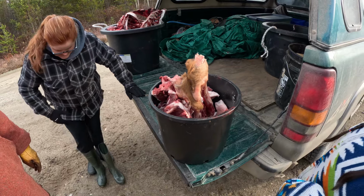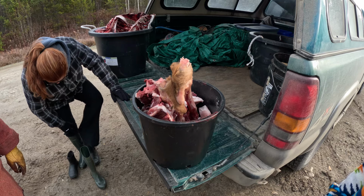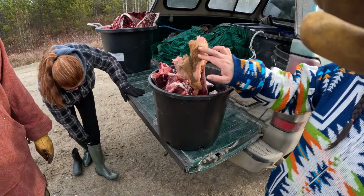Okay, what's on the lunch menu today? We got deer today. There's at least 2 or 3 deer in there because of rib cages. I'm not great at counting, but we're eating deer. Someone's eating deer. I have a question.